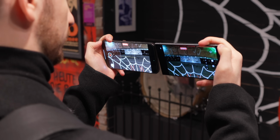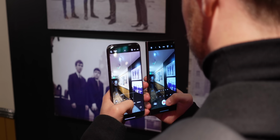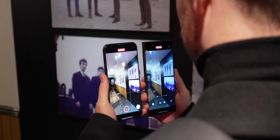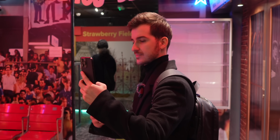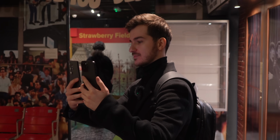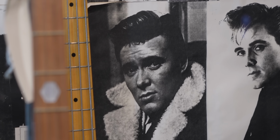And this is where things started getting very interesting, because up until this point, both phones were basically neck and neck when it came to the battery life, with only a single percent separating them, and it was already 2:20 p.m. with plenty of juice left on both. So I wanted to take this opportunity and literally be a tourist.